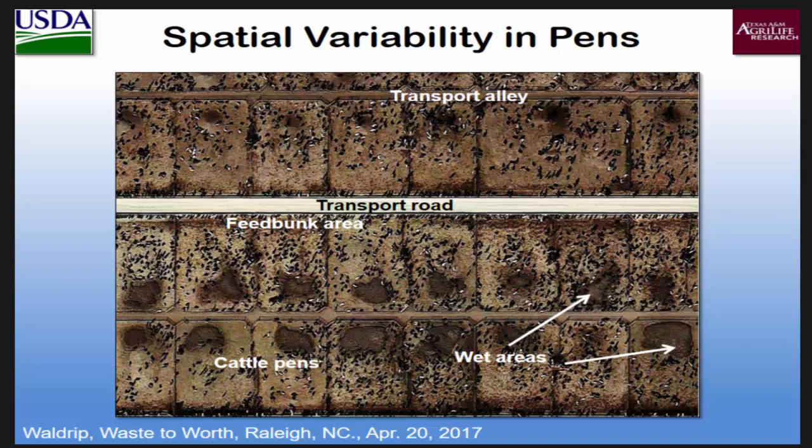One thing about these feed yards is they tend to be highly variable in terms of spatial variability. We've got areas where the animals congregate around the feed bunks. There's going to be more manure there. We have wet areas. There's been some debate over whether these are actually wet areas or they're mounds. I'm going to call them wet areas. We're going to pretend they're wet right now.